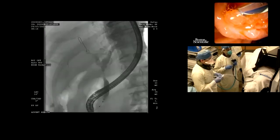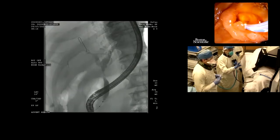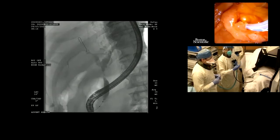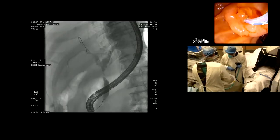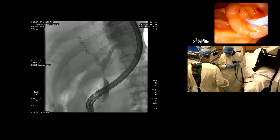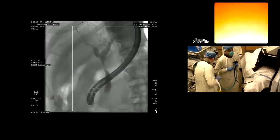Okay, Enrique, let's deflate the balloon. And before we proceed with single operator cholangioscopy, it's very important to clear the bile duct of contrast so that when we go inside, we will have good visualization. So we're going to wash and irrigate and remove all the contrast that we have in the bile duct. And we have a water pump that is available to do it. So let's have fluoro for 1 second, please. So I'm just going to wash it off.